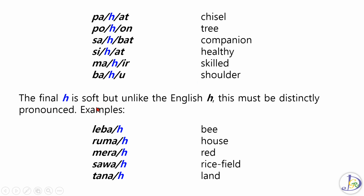The final H is soft, but unlike the English H, this must be distinctly pronounced. Example: lebah, rumah, house, merah, red, sawah, rice field, tanah, land. So H in the end must be clear. Lebah, rumah, merah, sawah, tanah, and so on, with the H clearly pronounced.